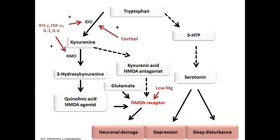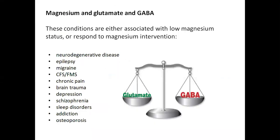And just to give you an indication of conditions that are either known to be associated with low magnesium status or have been shown to respond to magnesium intervention, here is my list on the left: anything from neurodegenerative diseases through to chronic fatigue syndrome, brain traumas, depression, schizophrenia, and so on. And even down at the bottom, osteoporosis as well. I'll be talking about bone health, the benefits of magnesium, for the practitioners who are osteopaths and chiropractors, in just a moment.